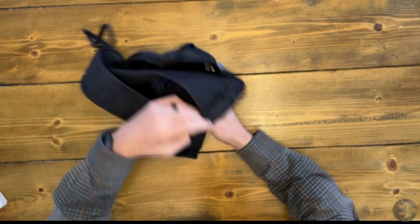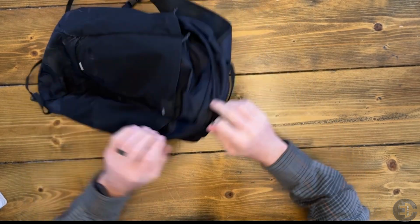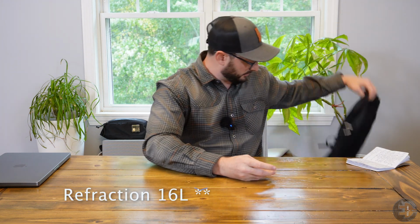very lightweight backpack, but as opposed to the Freerain22, you're gonna get a little bit more padding, you're gonna get a little bit more foam, a little bit more structure, and perhaps might be a little bit more comfortable. So, Freerain22 by Matador.